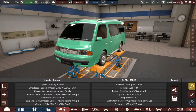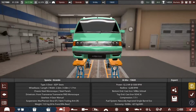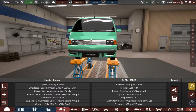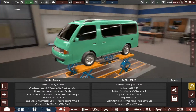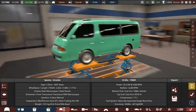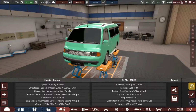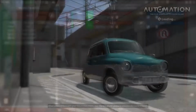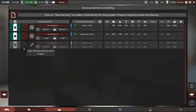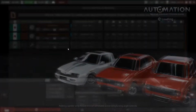Okay, so here we have it. We have the brand new Sposter, which will be a direct successor to the original Sposter, which almost lost us our company, but hopefully we won't be carrying that kind of luck over into this vehicle. So I have made this people carrier variant, and I have also made a van variant. So we're going to immediately put it up for sale. We'll need a new factory for that.